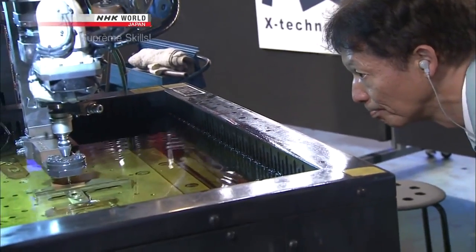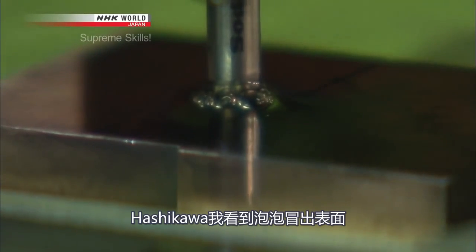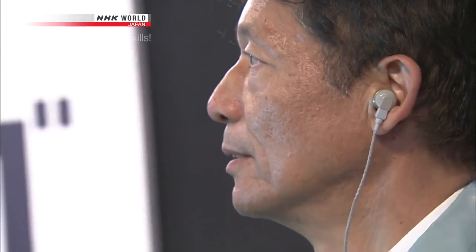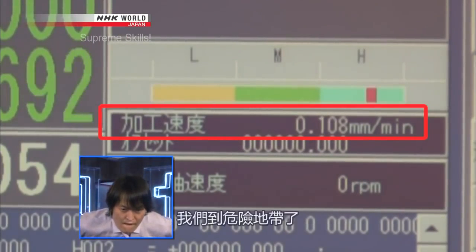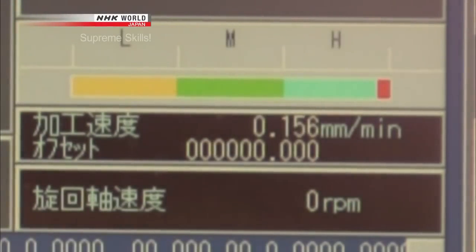12 minutes later... Hashikawa-san, I see bubbles coming up to the surface of the liquid. What are those? Mysterious bubbles are appearing, not from the lead, but from the holder. And then... Just now, it looks like I'm losing speed. The speed has changed? It suddenly dropped by about 1/10. We're in the danger zone. The danger zone? We're in bubble trouble!